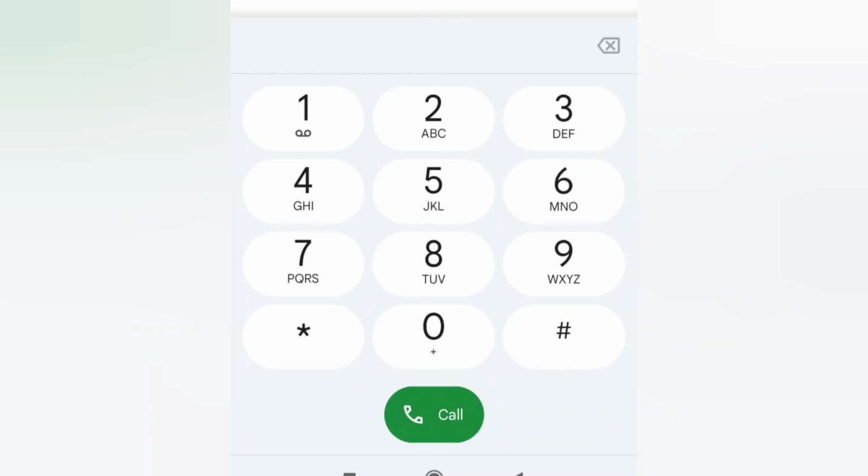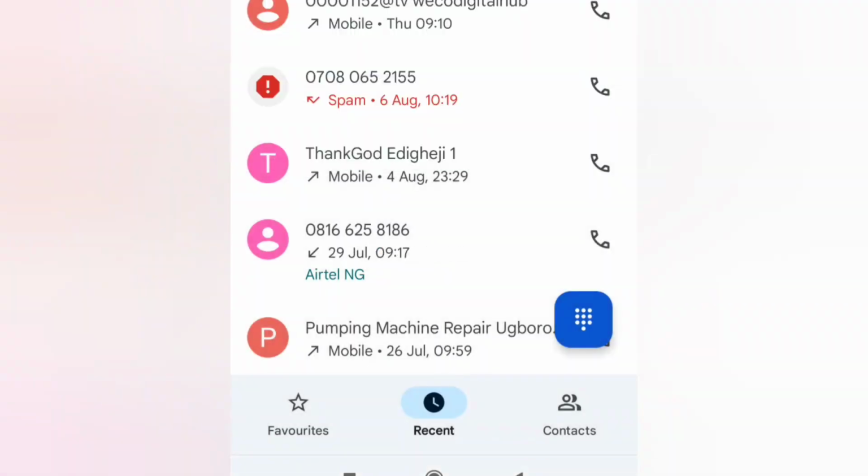The number 9 code to get data at the very cheap price from Airtel is *312*2*5#. So let's dial it and see what we can get with this code.